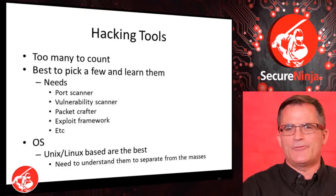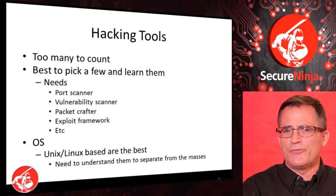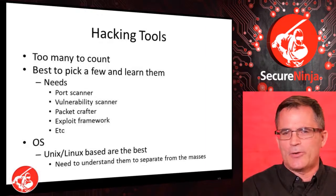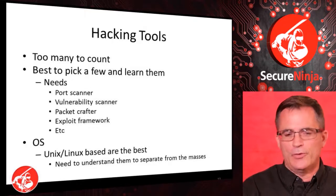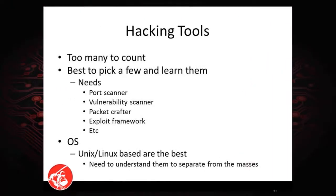This is because if we use a tool, more than likely there's a signature written for that tool. So we need to use a packet crafter to deviate our techniques to look different than they would as a normal signature. Then the exploit frameworks, and we're going to talk about several of them coming up, but the exploit frameworks are key because we can't go write in our own exploits in most cases.